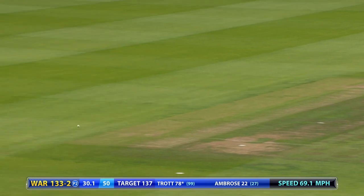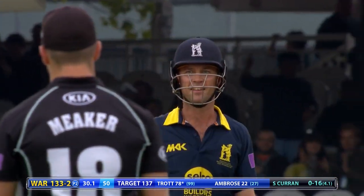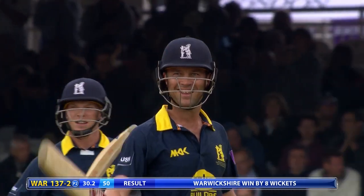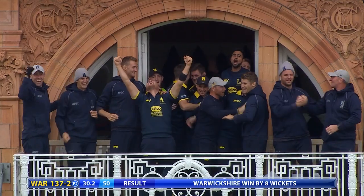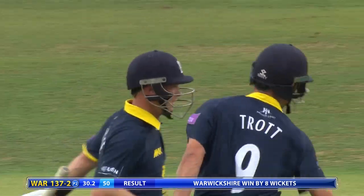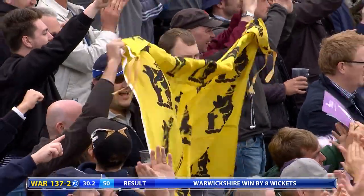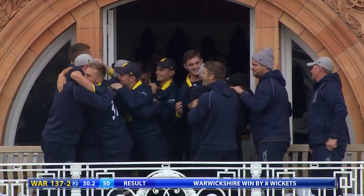Ease through the covers, timed sweetly, and it is a walk in the park for Warwickshire. Their ninth victory in a final at Lord's, and easily their most comfortable. A very one-sided affair. Yeah, well played, Jonathan Trott and Warwickshire. They've been brilliant today.